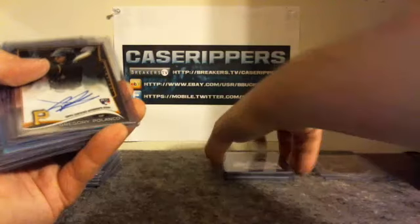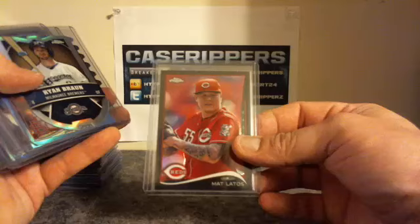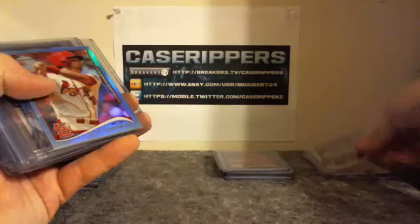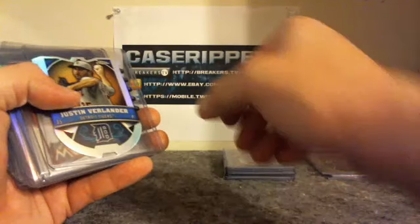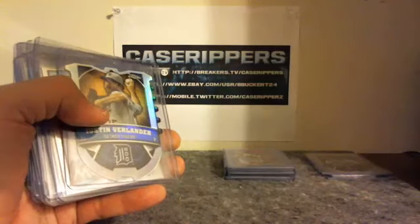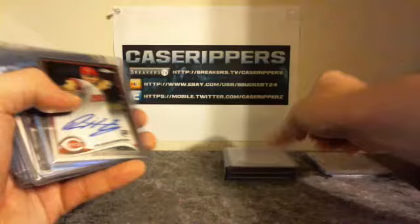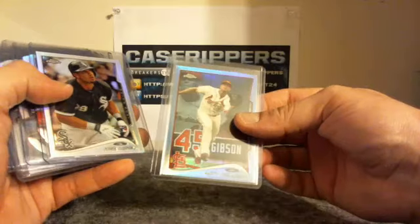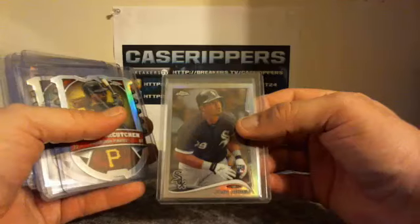Nice hit. Gregory Polanco, base auto. Matt Latos to $100 for the Reds. Ryan Braun, die cut. Matt Carpenter to $1.99 for the Cardinals. Verlander, die cut. Haney, base auto. Holmberg, base auto. Matt Holliday, blue. Lots of blues for the Cardinals tonight. Jose Abreu, refractor.